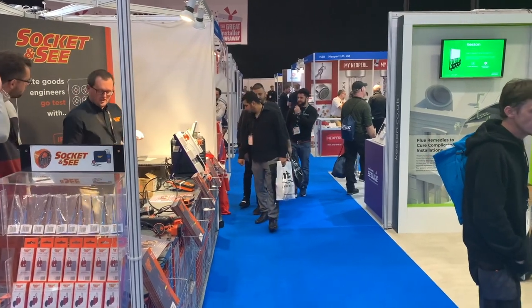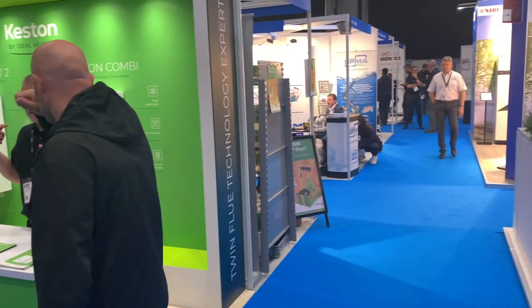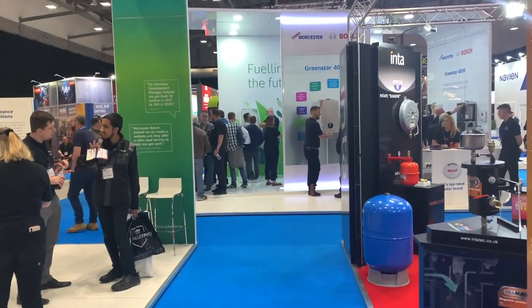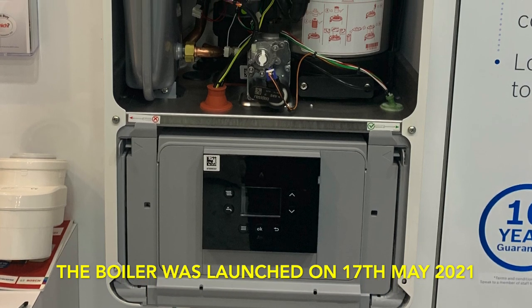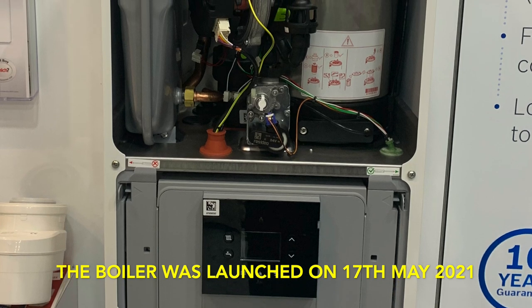So I've specifically come here to see one thing, and that's the new Worcester 4000 combi boiler. So let's try and find where the Worcester stand is. The Worcester Bosch Green Star 4000 comes in two sizes for combi boiler, a 25 kilowatt and a 30 kilowatt.